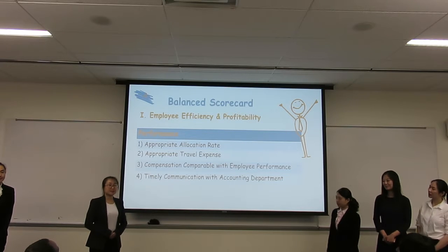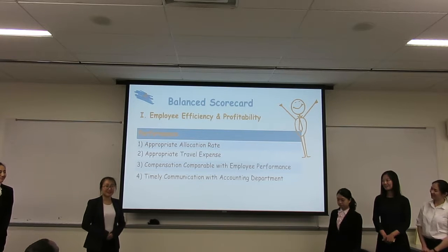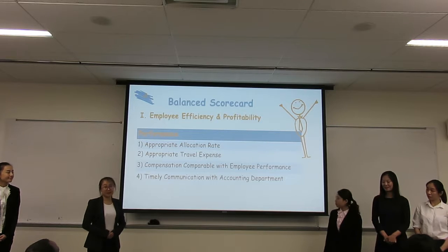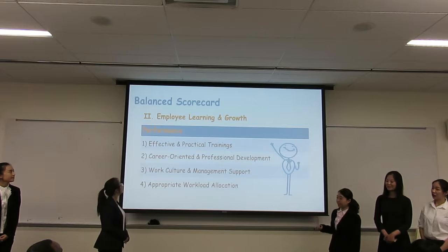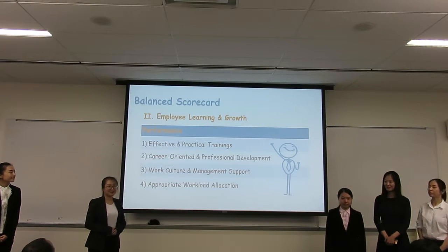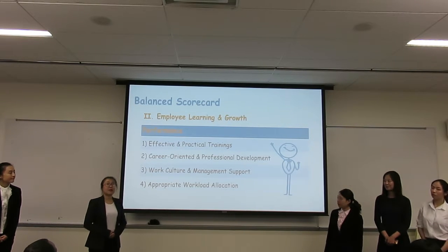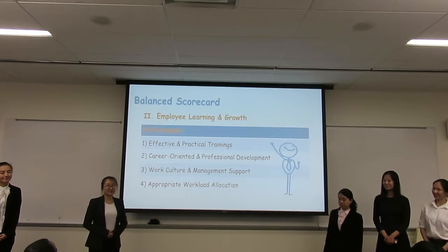Now I'm going to speak about communicating with the accounting department timely. It's used to measure communicating effectively between the department and the finance department. So what does the employee need to fill out on this form? There are 4 principal aspects in this topic. The first, practical trainings. The second, professional skills. The third, work culture and management. And the final, appropriate workload allocation.